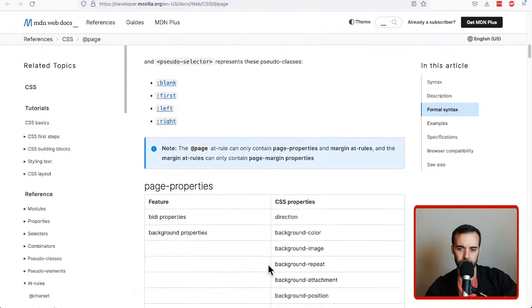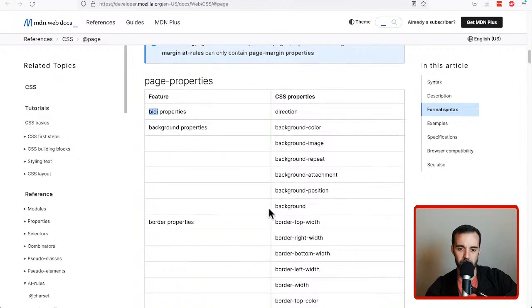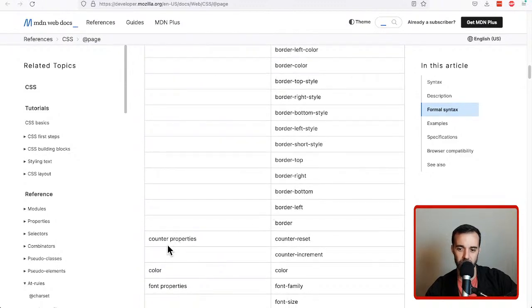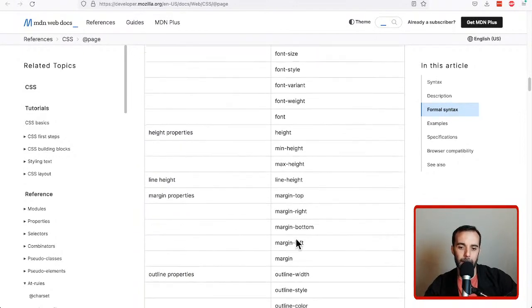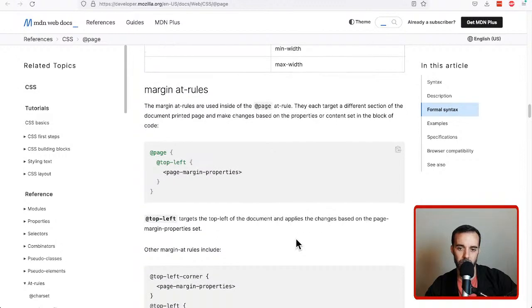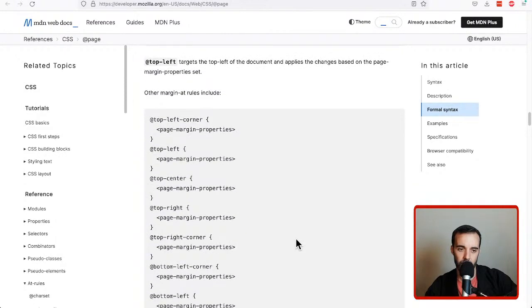Page properties. Biddy properties? What is that? I have no idea. Border. Cool. Counter properties. That sounds promising. Counter reset, counter increment. If I were going to do page numbers, that's probably something I might reach for. Outline properties, padding properties, quote, text properties, visibility, width properties, margin, at rules. Oh, thank you, John. Bidirectional, biddy. Learn something new every day.